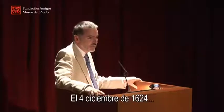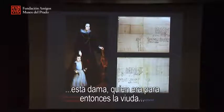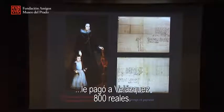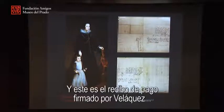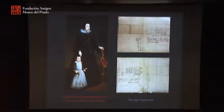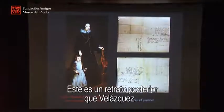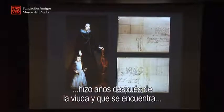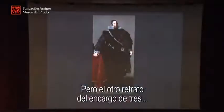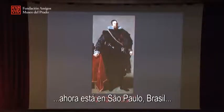On December 4th, 1624, this lady, who was by then the widow of Araciel, who died in September, paid Velázquez 800 reales, and this is Velázquez signing a receipt of payment for that amount for the three portraits. The portrait of Araciel is lost, and I should just say this is a later portrait that Velázquez did some years later that is now here in the Prado of the widow after she remarried. But the other portrait in this commission of three is now in São Paulo, Brazil, of the Count Duke of Olivares.